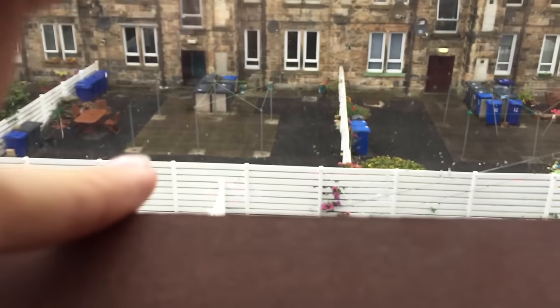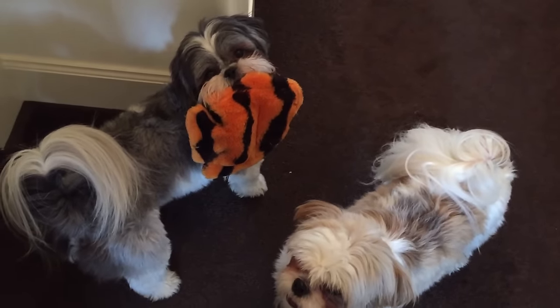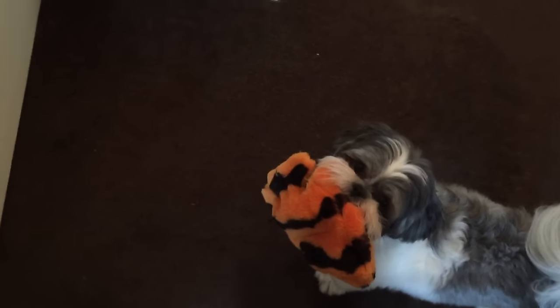Let's just check the back door, because we don't like it when the other dogs are out. No, they're not out. There's two dogs that go out the back door on the other side, and they do not get on at all, and they are quite aggressive. So I tend to always check. Are you going to leave the fish here? Or is it coming with us? Oh, it's coming with us.